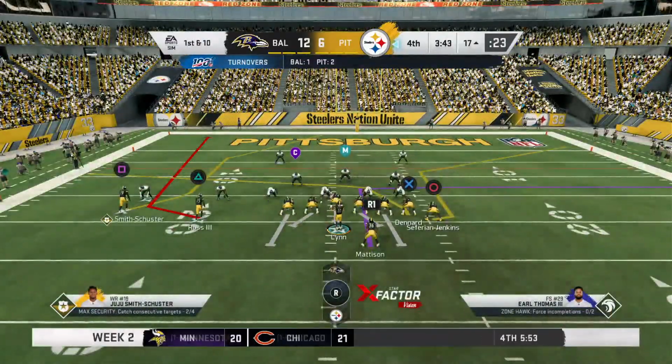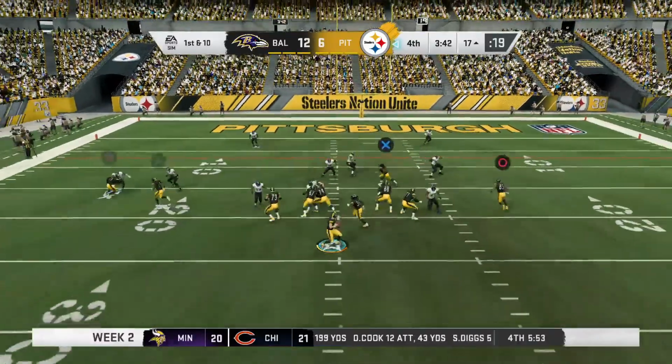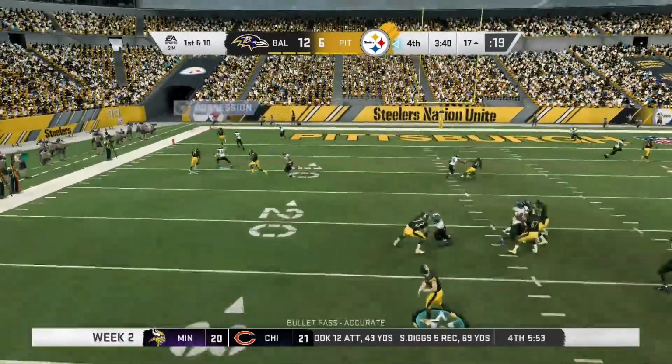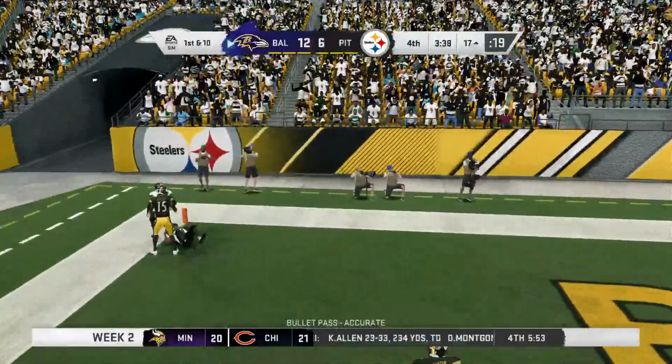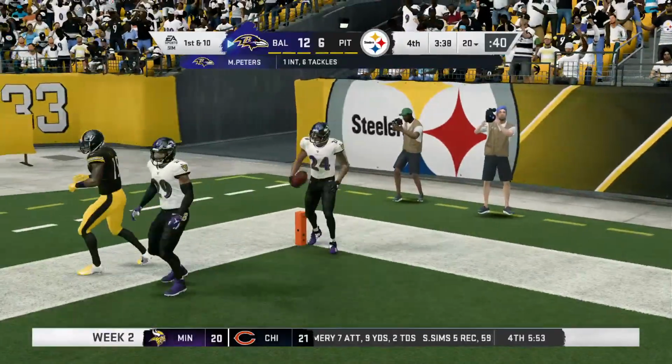So they just got the ball off the interception. Now can this offense take advantage? Great field position, 1st and 10 in the red zone. And it'll be intercepted. Picked off by the Pro Bowler, Marcus Peters.